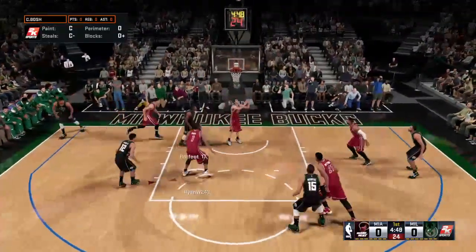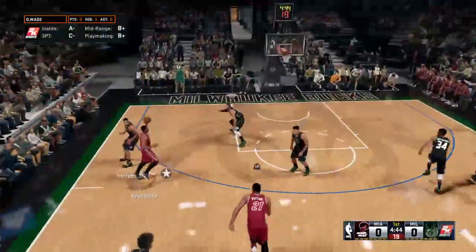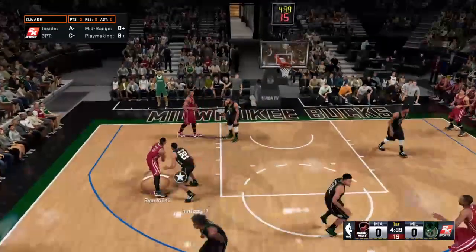All fueled up and ready to go. Let's check out who's on the floor, courtesy of Gatorade. On the floor for Miami, the big men are Bosh and Whiteside. Dragic is joined in the backcourt, and it's Green. And at the three, the small forward.